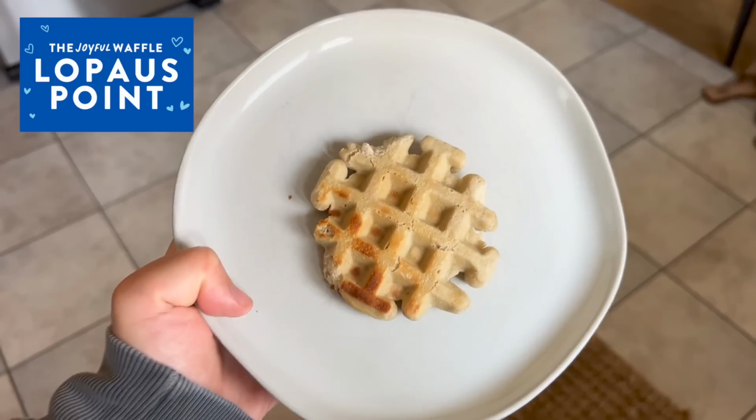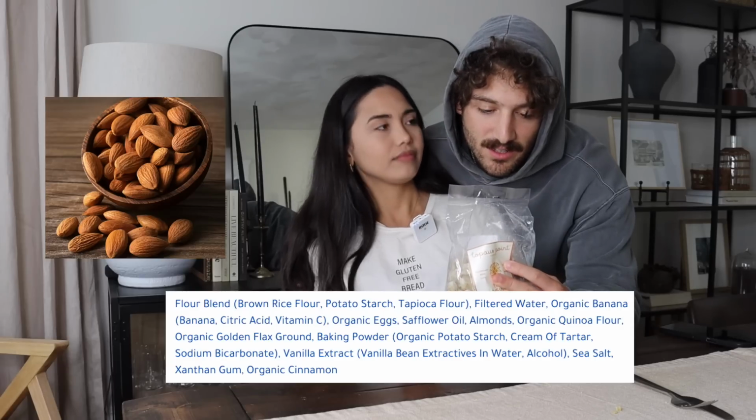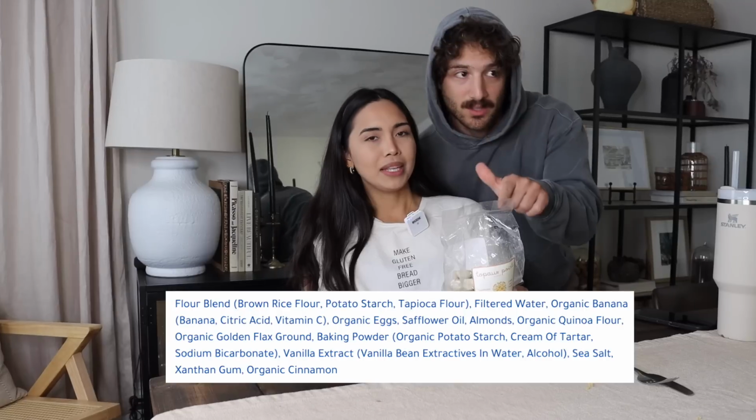The final waffle. Lopaus Point waffles. I don't know if I'm saying it correctly. Price, ingredients, nutrition facts. These actually don't contain milk, they contain almonds. And the last couple times I've had almonds, I felt like I couldn't breathe that well, so they don't contain milk. That means I'm gonna become a danger to him.